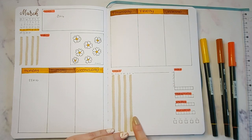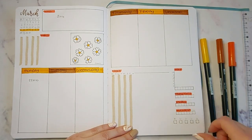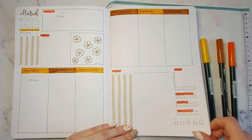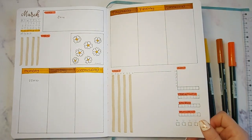Again, a running to-do list here, and the other trackers: sleep, productivity, energy, and motivation, and a color coding system that I forgot to fill in. But that's it for this weekly setup.